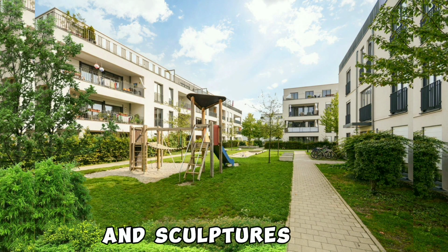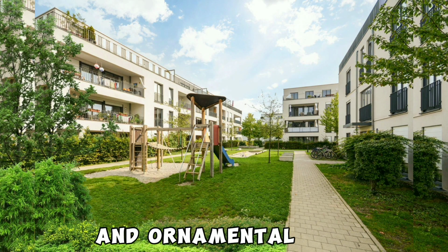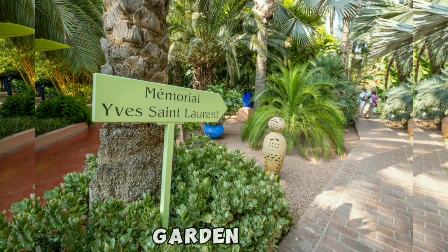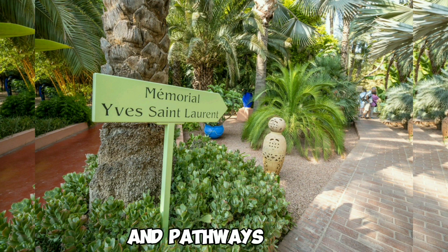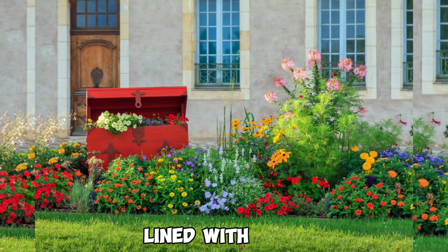Statuary and sculptures: classical sculptures and ornamental pieces often grace the garden, paying homage to Greek and Roman influences. Alleyways and pathways: gravel pathways lined with precisely trimmed trees create a sense of order and balance.